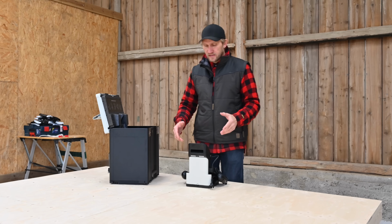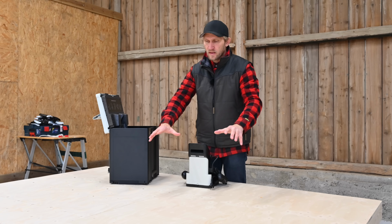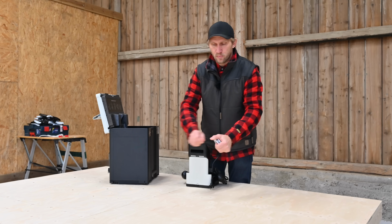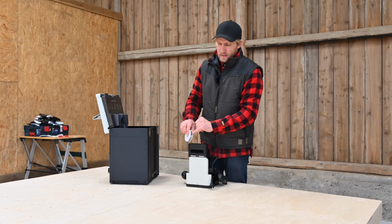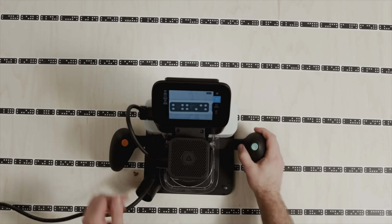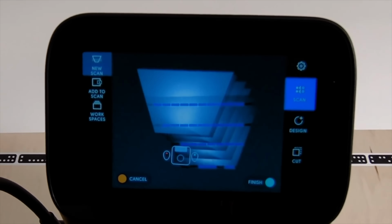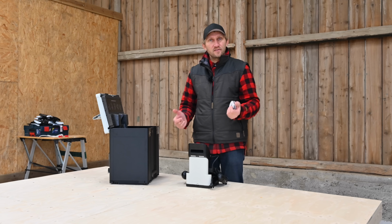So the way it works is that it has cameras that look at your work surface, and you scan the surface first. When you're doing that, you have this type of tape taped out over the whole surface, and the machine sees these different dots and can triangulate its position on the workpiece from that. Then you upload a cutting file to the machine, and you place that cutting file on your workpiece with augmented reality, and then you start cutting.